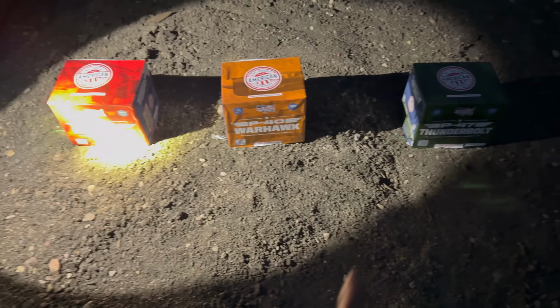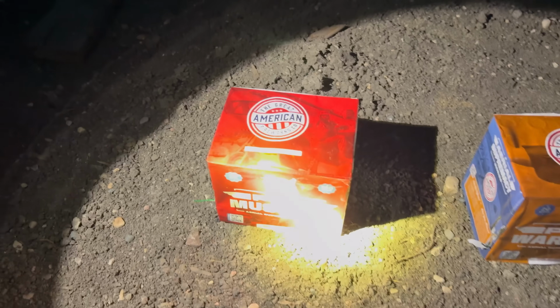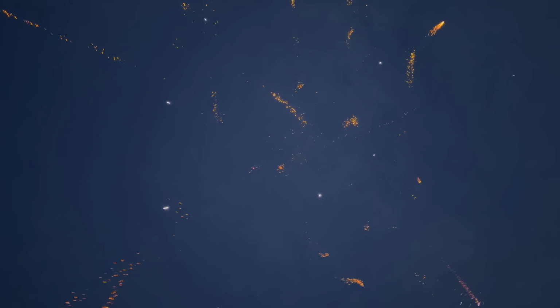All right, now we're moving on to the cake assortment. We're gonna start over here with P51 and work our way that way. This is P51. Scrambling Comets. Yeah, I like that. It might be angled. Pretty nice. Not over yet.